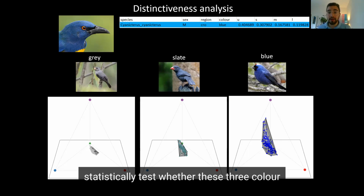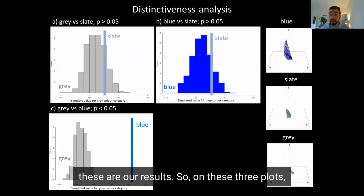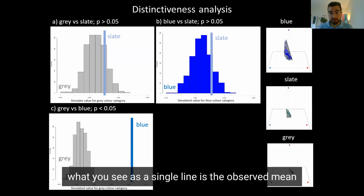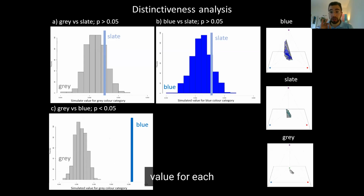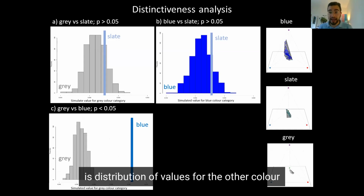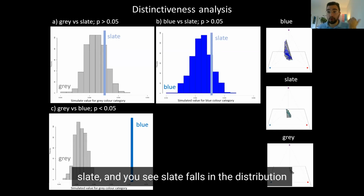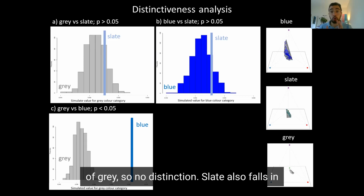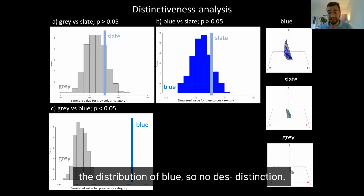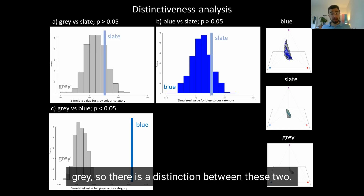Basically, we wanted to statistically test whether these three color categories could be rendered distinct. And these are our results. So on these three plots, what you see as a single line is the observed mean value for each color category that we investigated: gray, slate, and finally blue. The distribution you see is distribution of values for the other color category that we made comparison. In A is gray and slate, and you see slate falls in the distribution of gray, so no distinction. Slate also falls in the distribution of blue, so no distinction. And finally, blue does not fall in distribution of gray, so there is a distinction between these two.